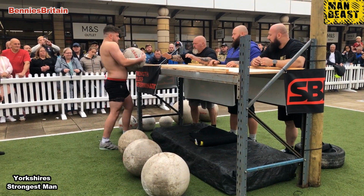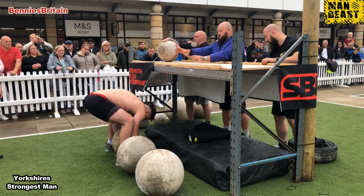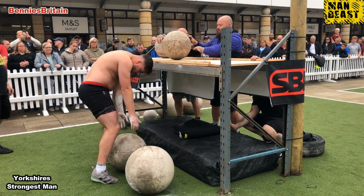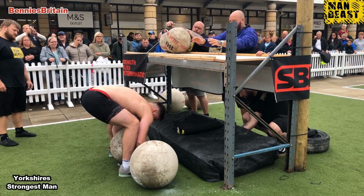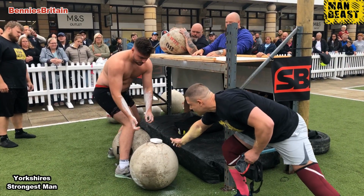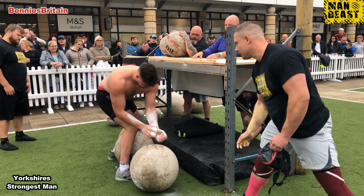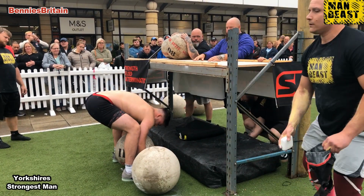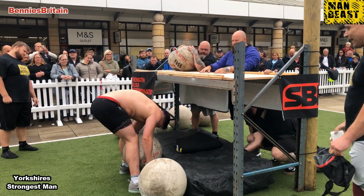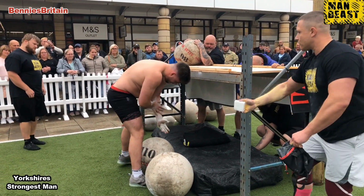Straight to a nice fast start, going in nice and high on the platform. For those that just joined us, this is Yorkshire's Strongest Man 2023. This is the final event of five. We've been running since 10 o'clock this morning: deadlifting, vans, log pressing, sack carry, hammer hold. Now to the stones, loaded four times of various weights.